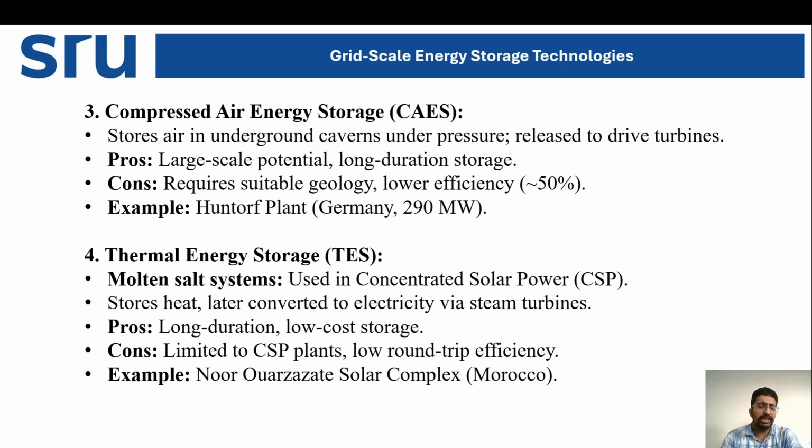Now coming to the other naturally available energy storage facilities like compressed air. Although these are not that suitable and not of that large scale magnitude, they also come under the category of energy storage. That's why we are having a brief discussion. So compressed air energy storage. Here there are old caves where air can be compressed through a proper suction mechanism. So air is stored in underground caverns or caves under pressure, and released to drive the turbines.